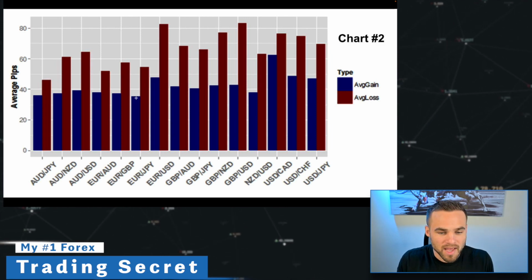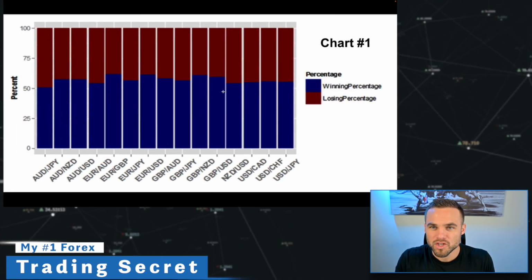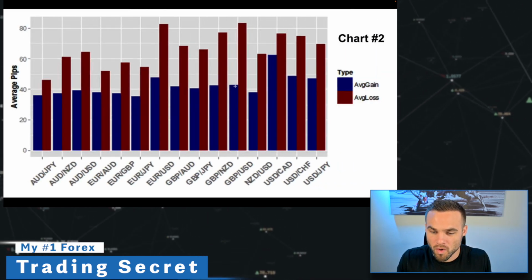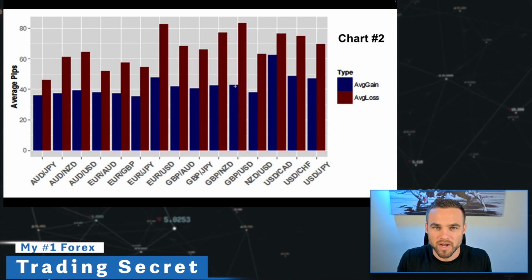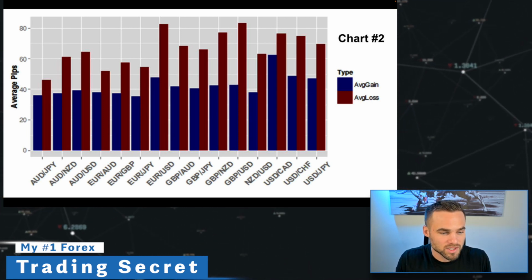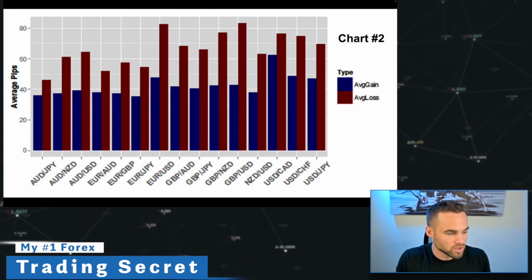Despite the fact that in chart 1 traders are profitable more than half the time, it's because of their risk to reward ratio that traders are unprofitable. So what do we actually do about this? I'm going to explain that in just a second.